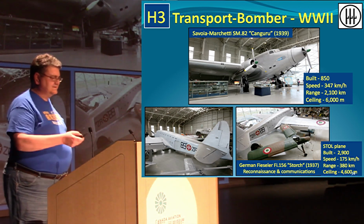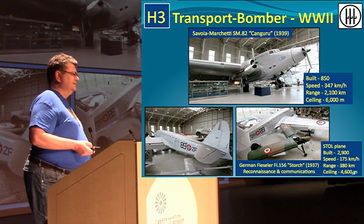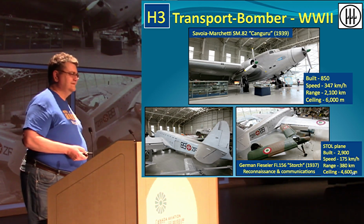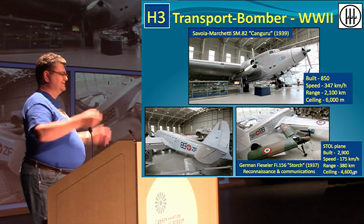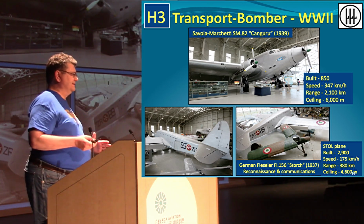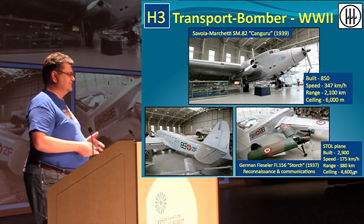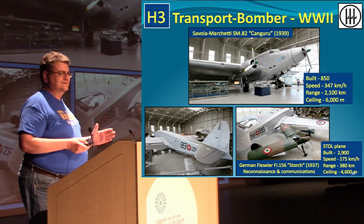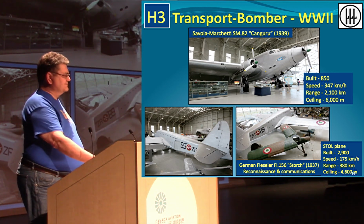This was another thing that I noticed with this museum. Unlike our museum, they didn't have any Third Reich aircraft, basically German aircraft with the swastika and so on. They just didn't seem to have any. I don't know whether it was political sensitivity, or they didn't have enough room, or they wanted to showcase mainly Italian planes, but that was something that I noticed. This one was probably the only German one, I think.